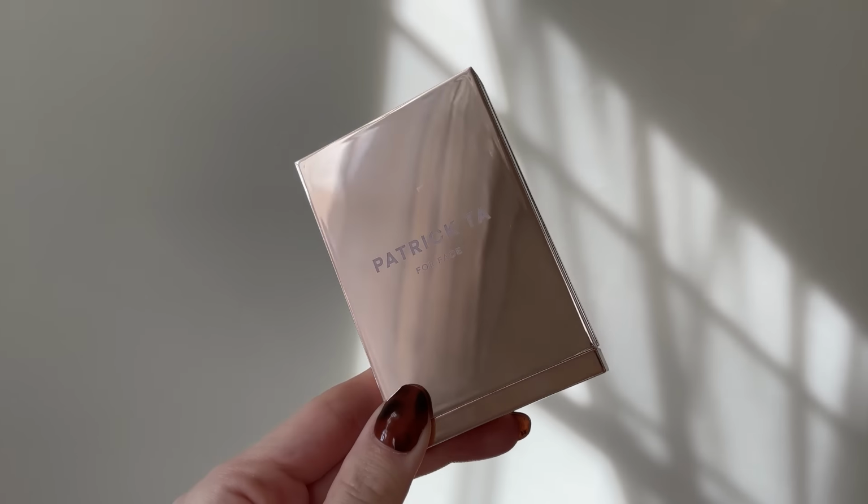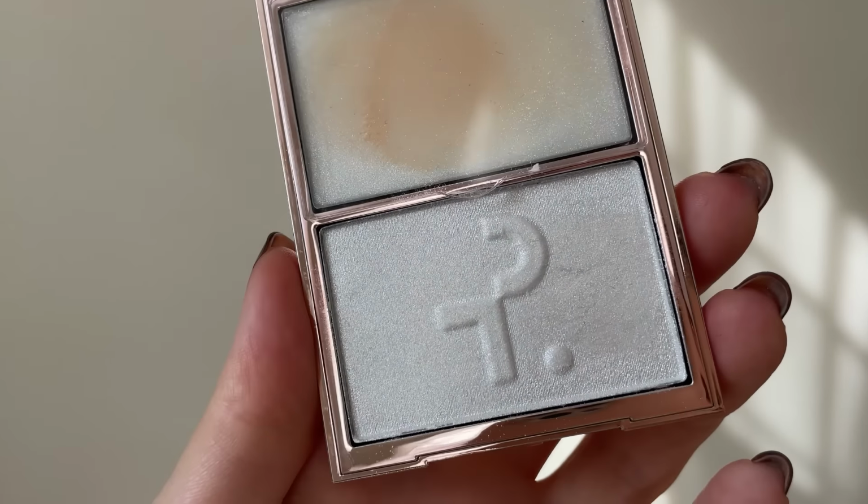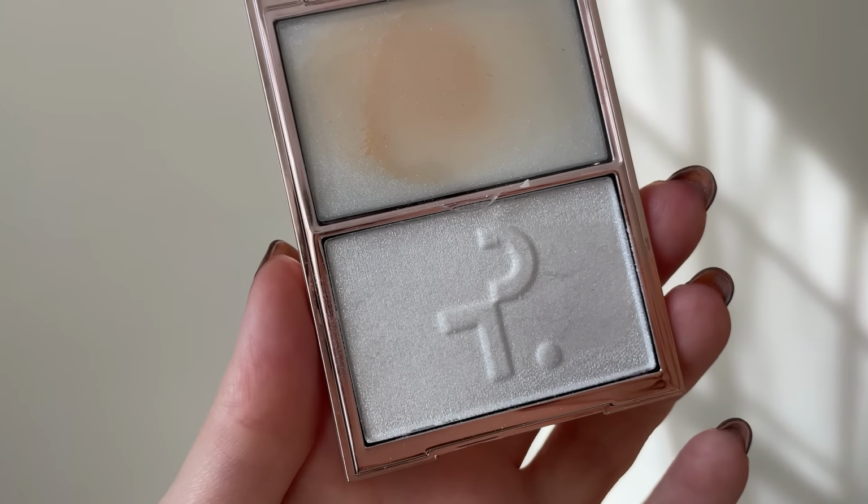Another one that I definitely think you can skip, the Patrick Ta highlighters. The blushes are a get, the highlighters are a skip, okay? These were not very well received this year. I would also say the foundation, but I didn't include that because I feel like I've been talking about that one a lot. But the highlighters.